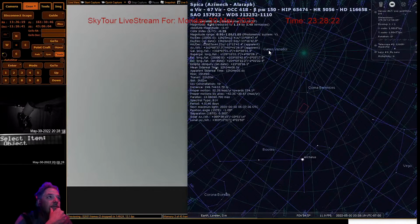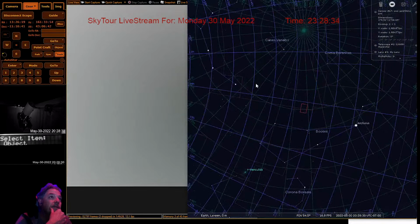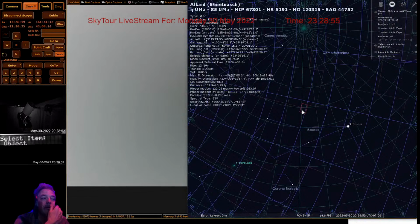Okay, there's Canes Venatici over there. Let me just shut off the selection. We don't need it. There's the Big Dipper's handle over there. And this guy right here is Alcade. Here is Arcturus. And right about where I have this field indicator, that's sort of a third of the way, just over a third of the way. It should really be about here. Yeah, I'd say right about there, maybe.